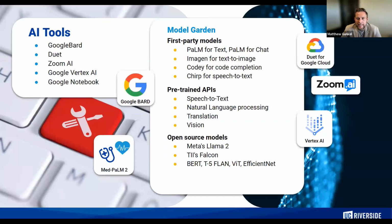I've seen some pretty exciting demos around Duet. So again, I encourage you to get on YouTube and watch some of the Duet demos. They're very powerful in how it works across different environments and has the ability to do a lot of different tasks and concepts.